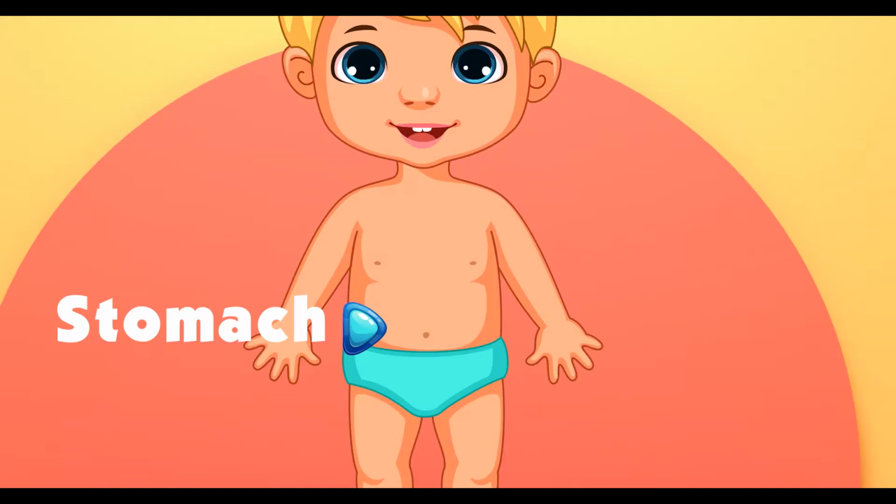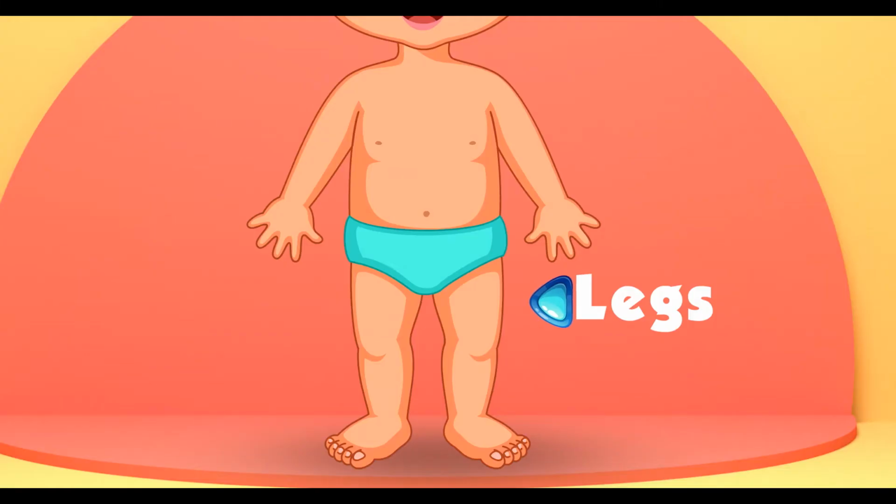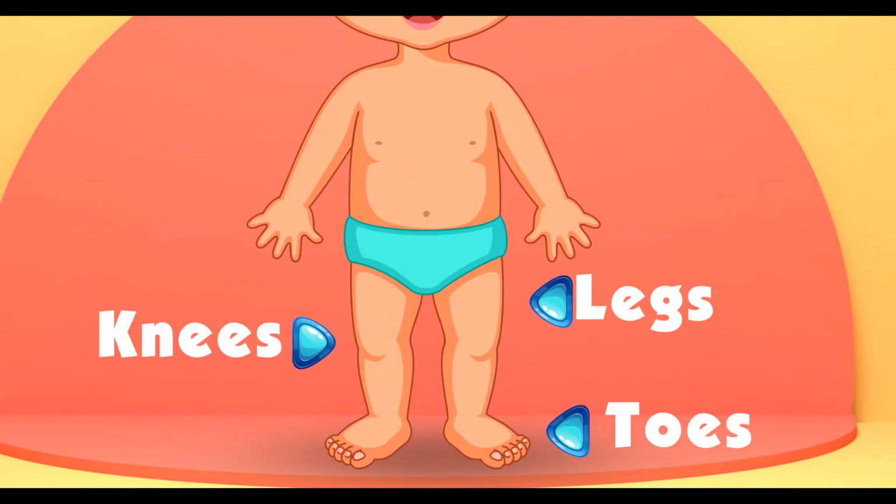Next is my stomach, which helps me to digest the food we eat so we can be healthy. Then are my legs, my knees and my toes. They help me to walk and dance to this groove. They help me to run and help me to jump, to climb the tree like a monkey.